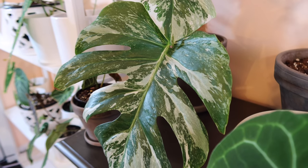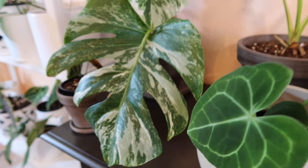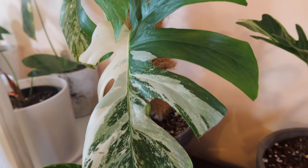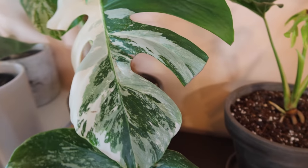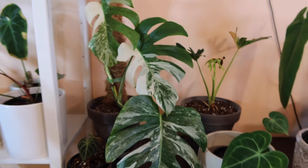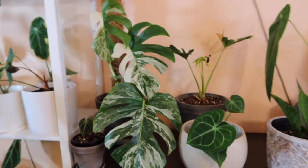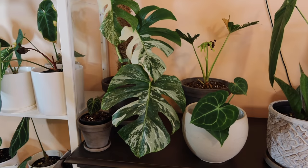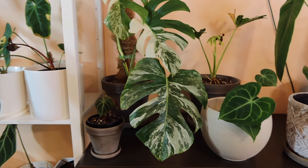The variegation on this one is just absolutely beautiful. Absolutely love it. No new leaves yet. I believe it was in my last houseplant tour. So it's just kind of been relaxing. I did make it a little pole. So hopefully that'll start encouraging some new growth on it.